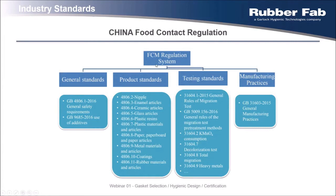The GB 4806.1, for example, serves as a general safety requirement for food contact materials, requiring that substances must not endanger human health or affect the organoleptic properties of the food, very similar to the EC 1935. The GB 31603 specifies the basic hygiene requirements, and it also contains management guidelines.